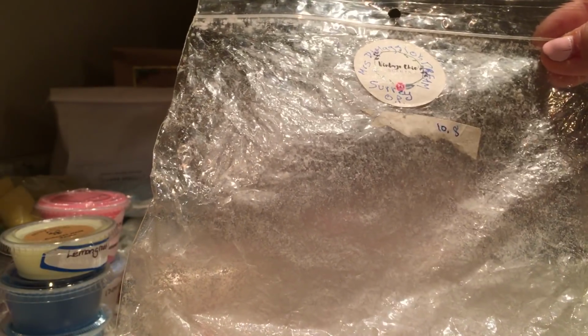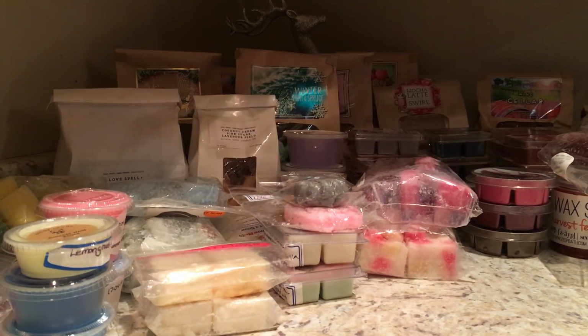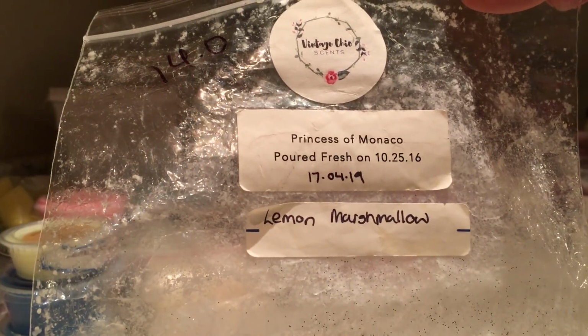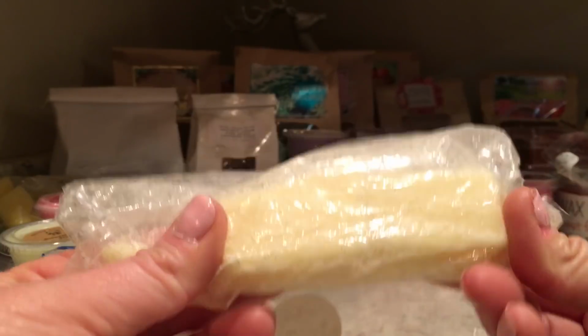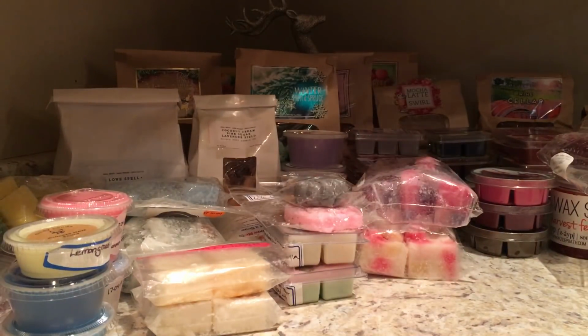And then we also have, oops, sorry guys. We also have Vintage Chic Scents Mrs. Domingo's Dream with Surrey Overpour. Sorry, it's super old. I don't know exactly, it's going to come off the sticker there. It's at least 2016, if not 2015 pour. I got it off of one of my first destashes, along with this one, which is a favorite of mine, Princess of Monaco Lemon Marshmallow. I'm finally melting these last two bits because I have some more coming to me. Finally.